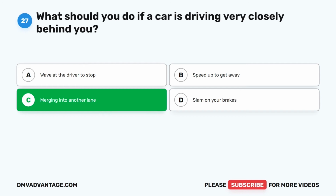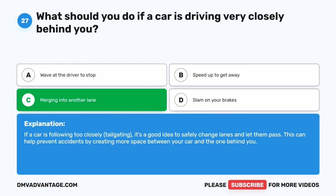Merging into another lane. If a car is following too closely, tailgating, it's a good idea to safely change lanes and let them pass. This can help prevent accidents by creating more space between your car and the one behind you.